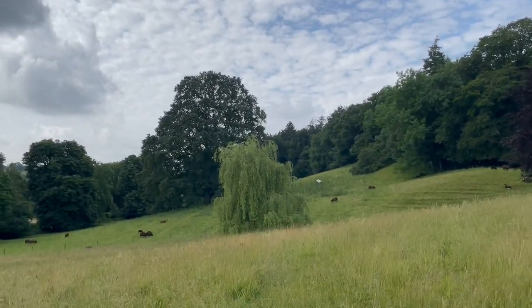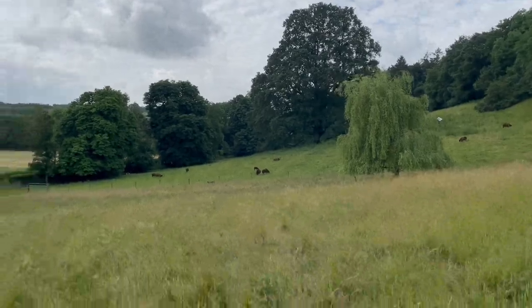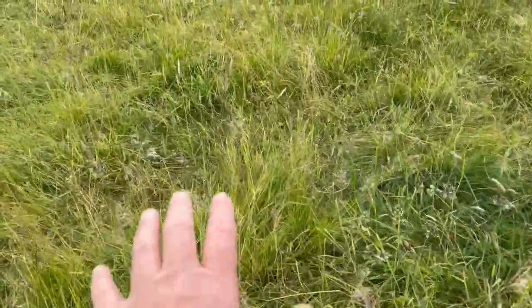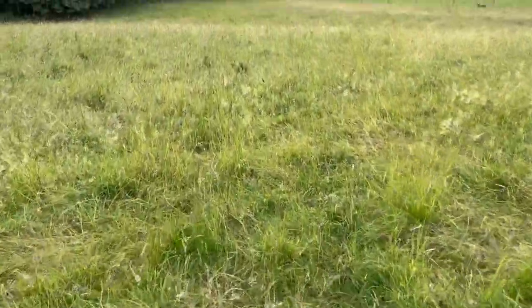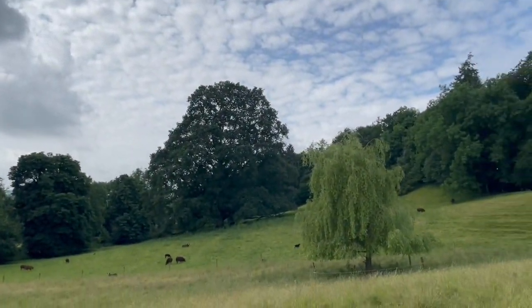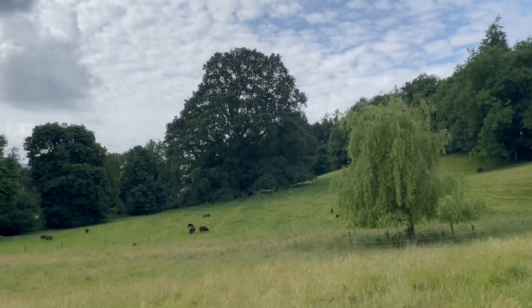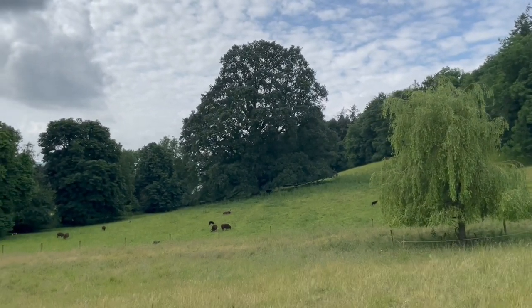Right. Yesterday we had torrential downpours and the ground was really, really thirsty. And this field is the daffodil field. And the sheep haven't been in here for a good few weeks. That field they've been in for the last 2 weeks, I think. But because of our recent downpour, I want to move them.